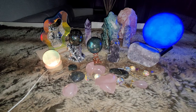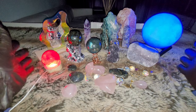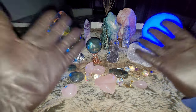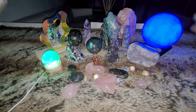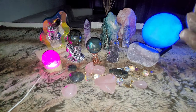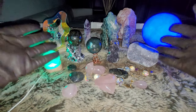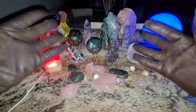Let it sink in your face. I am moving all these energies towards you with my leather gloves. Let it wash over you. Let the crystals sweep all negativity away.